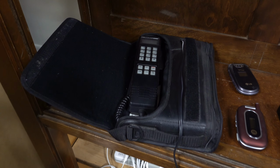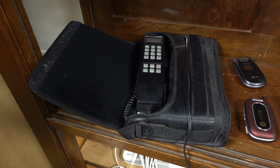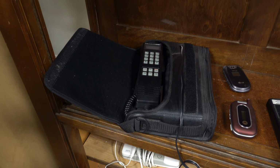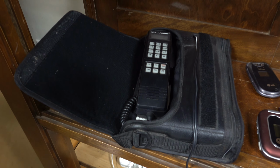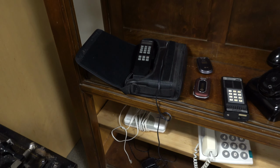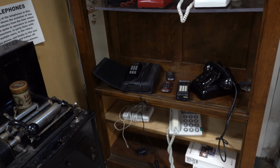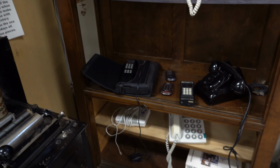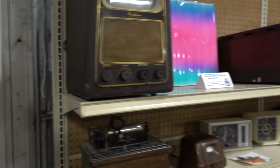Take a look at this. My dad had a bag phone just like this circa 1995. I must have been about 9 years old, and my family and I thought this was the coolest thing. We would plug this in the car, we could call and order pizza ahead of time and pick it up. That was the most amazing thing in the age right before cell phones. These old car phones. It's so funny.